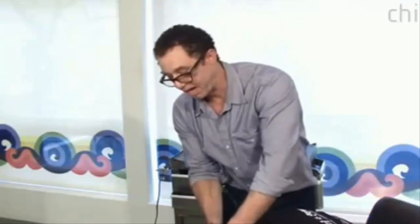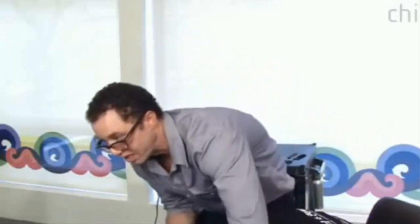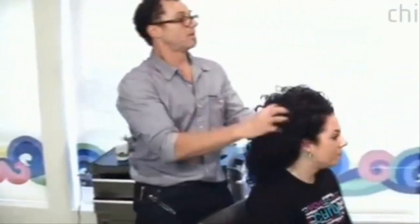While in the back, I continue to give her a bunch of fullness. But this will take any additional frizz away from the hair. Okay, come up. So that's it. Here's our refined curl pattern without frizz.